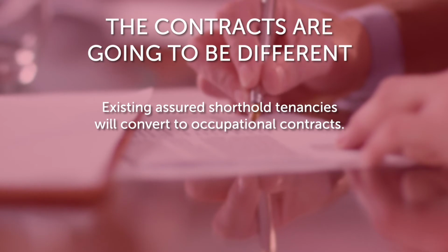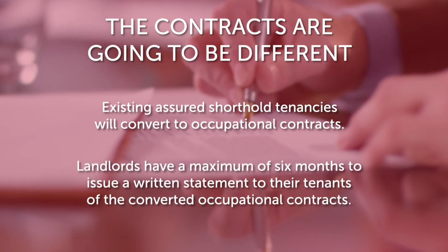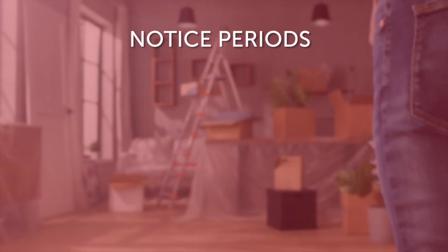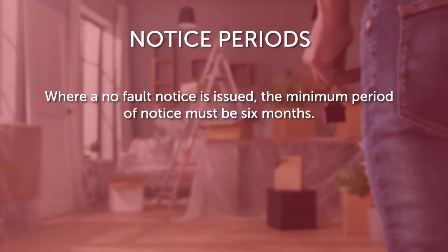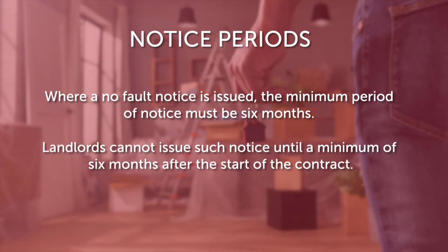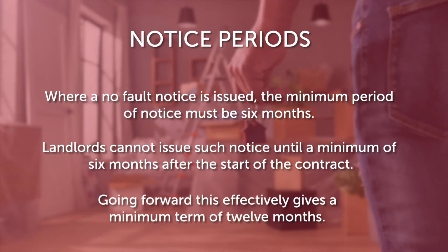The existing assured shorthold tenancies will convert to occupational contracts, following which landlords have a maximum period of 6 months to issue to their tenants a written statement of the converted occupational contract. In future, where a no-fault notice is issued, the minimum notice period must be 6 months. A landlord will not be able to issue such a notice until 6 months after the start of the contract. Effectively, this means the minimum term will be 12 months going forward.